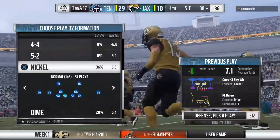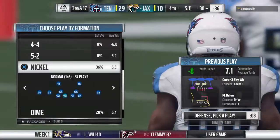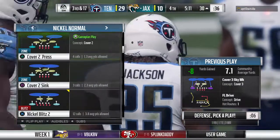Let's just face it. This offensive line, flat out, cannot handle this pass rush. It's been demonstrated time and time again.